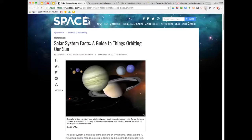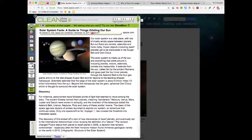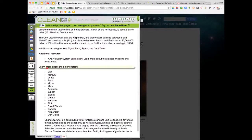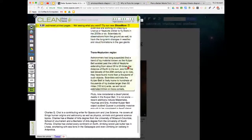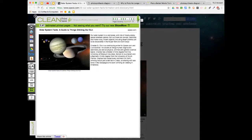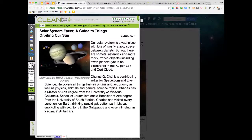So CleanPrint will allow me to take any web page and it optimizes it, and it allows me to go through and get rid of things that I don't want to actually print. So if they already know all of this stuff, I can get rid of that. Maybe there's some ads and things that I don't want. It tells me how many pages it'll print out, and I can even adjust the size. Like, hey, it's cool, my students can just squint, or I can make it bigger and make it more accessible.